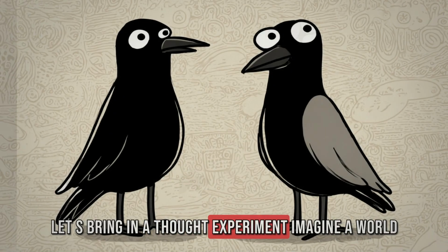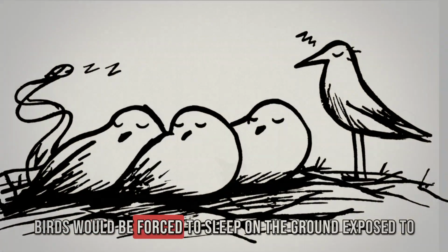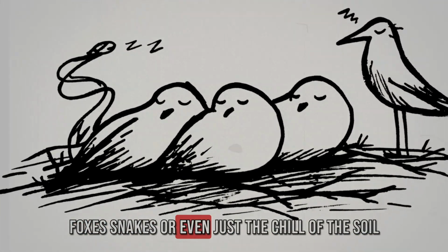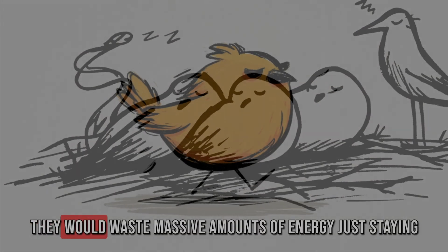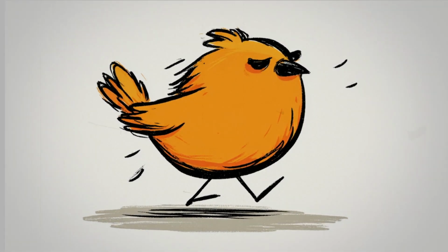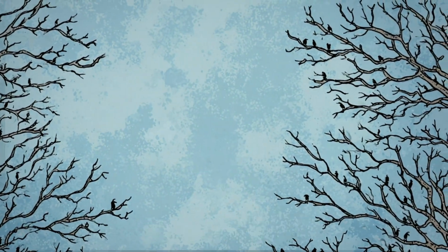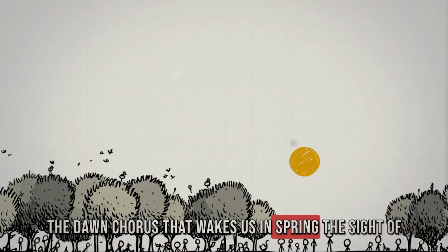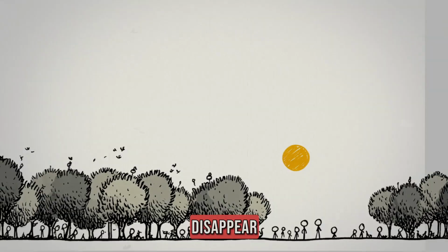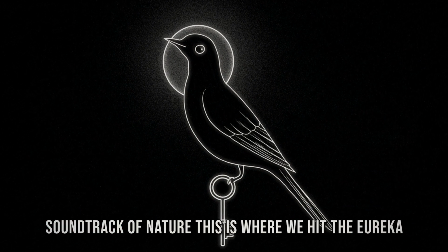Let's bring in a thought experiment. Imagine a world without the tendon lock. Birds would be forced to sleep on the ground, exposed to foxes, snakes, or even just the chill of the soil. They would waste massive amounts of energy just staying balanced while trying to rest. Evolution might have never allowed small songbirds to exist in such abundance. The dawn chorus that wakes us in spring, the sight of entire flocks migrating overhead, all of that might disappear. A single small piece of anatomy literally enables the soundtrack of nature.